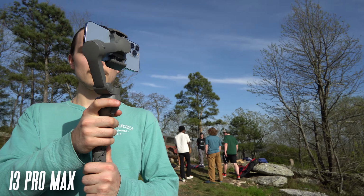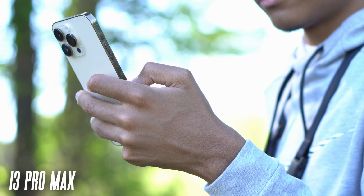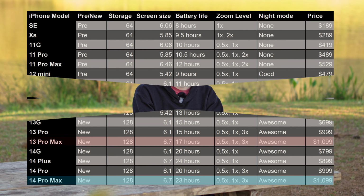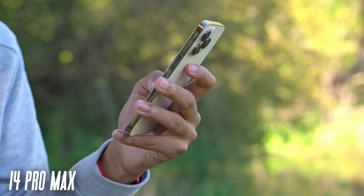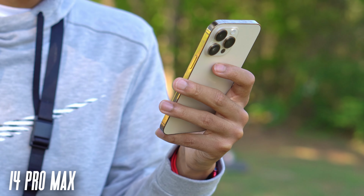Coming up to the 13 and 14 Pro Max, it's kind of the same story as with the regular Pros. The 13 Pro Max doesn't make much sense at all to buy right now if you're getting it brand new at least, because it costs the exact same $1,100 as the 14 Pro Max. So with these, you're getting all the same benefits as the 13 and 14 Pro, but with a massive 6.7-inch OLED display. The 14 Pro Max gets an insane 23 hours of battery life, so just 1 hour less than the 14 Plus, while the 13 Pro Max only gets about 17 hours. Not to mention the 14 Pro Max gets all the benefits of the 14 lineup, like the crash detection, the SOS, and the 10 eSIMs.